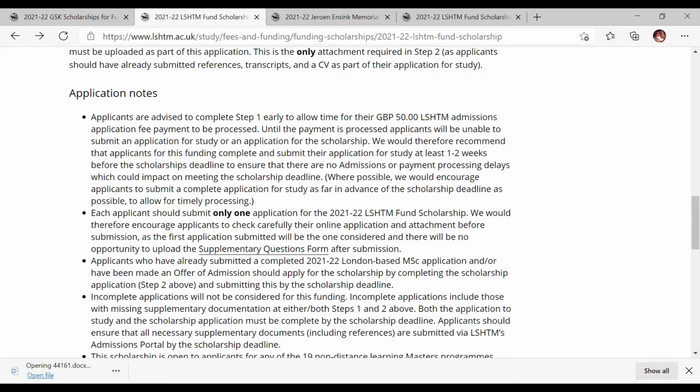So let's just open up this form and see what it has. There are supplementary questions here for the MSc program that you want to study. For example, in the section below, please identify and briefly describe up to three study, life, career achievements that make you a suitable candidate. So you need to explain yourself.